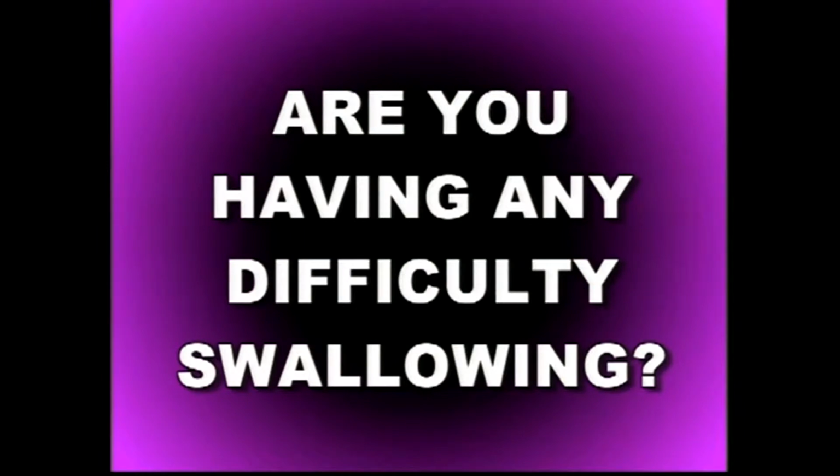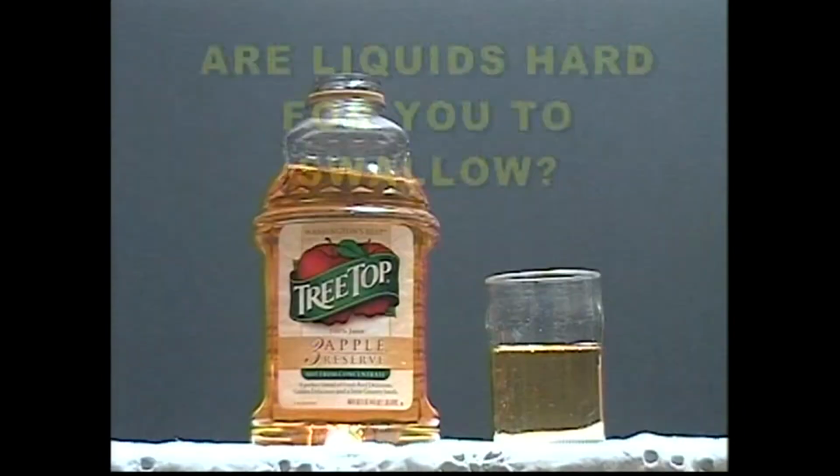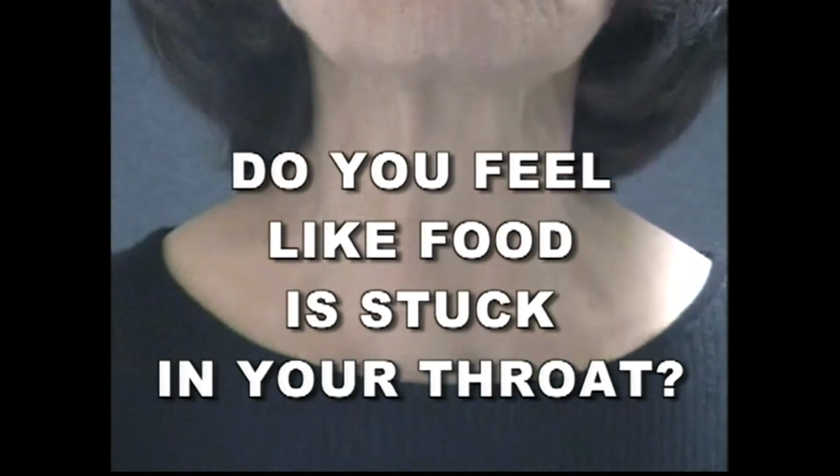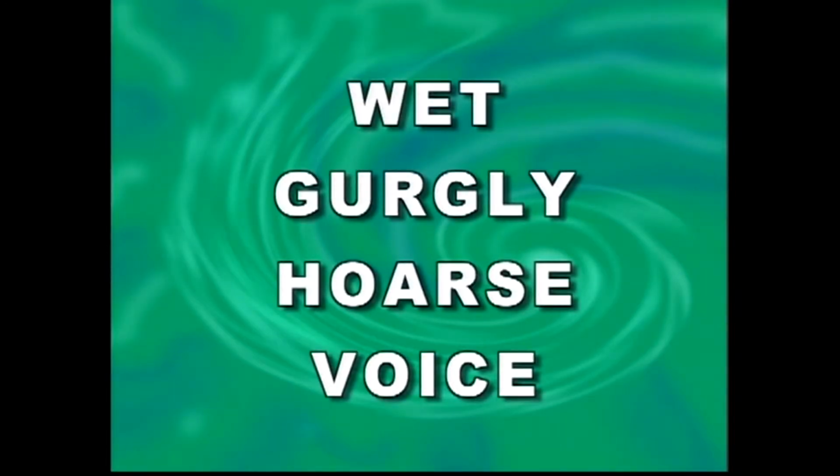They may ask the patient questions such as, are you having any difficulty swallowing? Are liquids hard for you to swallow? Do you feel like food is stuck in your throat or chest? Do you need to clear your throat frequently? Do you have a wet, gurgly, or hoarse-sounding voice?